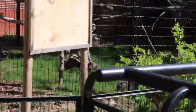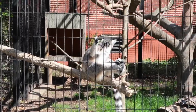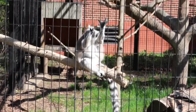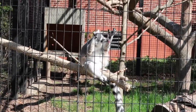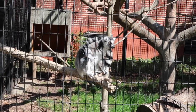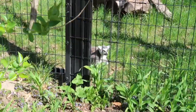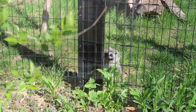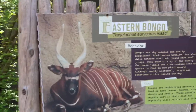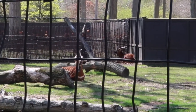Well, hello there. Is that a ringtail? I guess. Look at them. Hey, buddy. Oh, there's another one right down there. Hi. He's checking out the camera. He is the Eastern Bongo. Oh, there's another one up against the fence in the back, blending in.